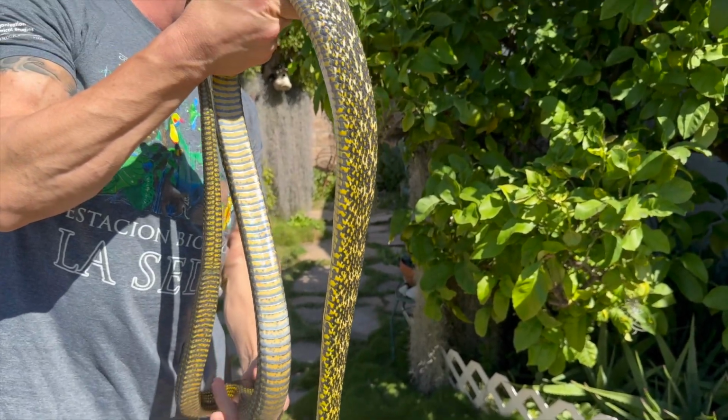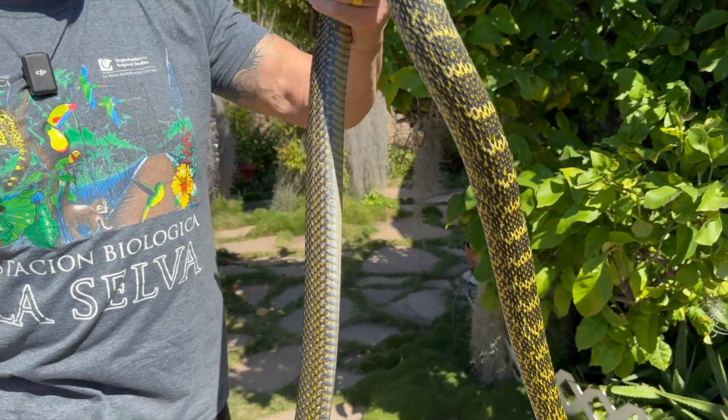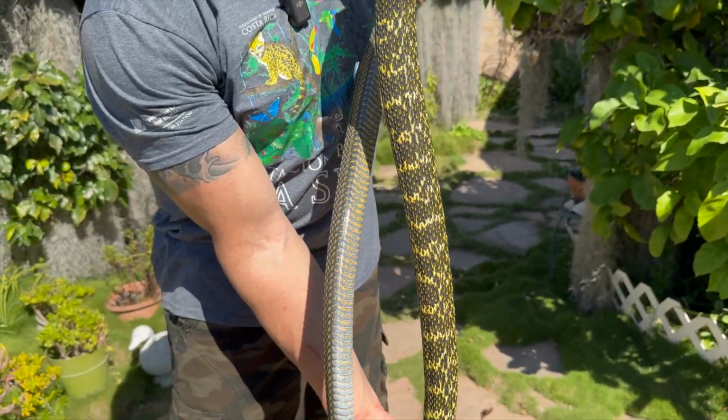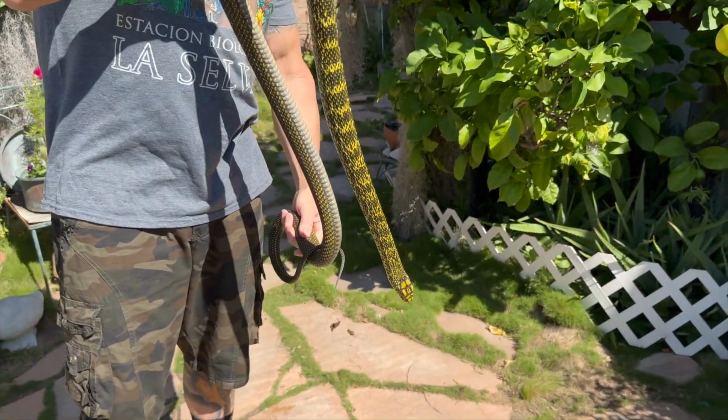But it's another pair. They're on our permits for export in case they are still here and I decide to send them over in a couple weeks, but they are available here. I like them a lot.